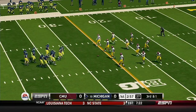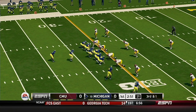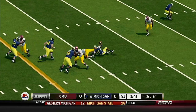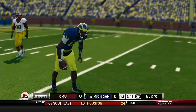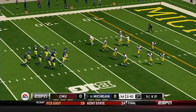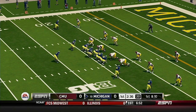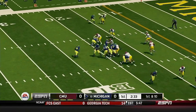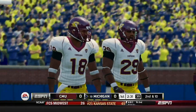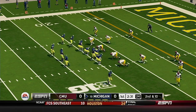Short yardage situation here. It's third and one. Action here. He's going to scramble. Slides down to the ground. Well, this is a nice run for the first down by this quarterback. Quick shot. The defender tips it away. From the 19-yard line, second down.